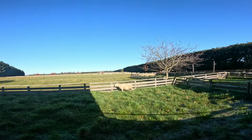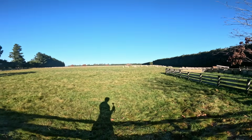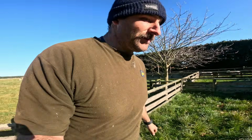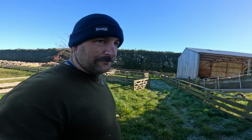Second load nearly done. I've got my plate meter for the next paddock they're going to go into. Try and work out how long they're going to be in there for, whether I need to split it up with a break fence or not. But yeah, have some lunch after this, and one more load to go.